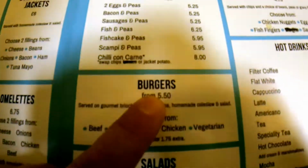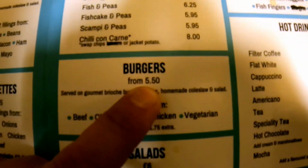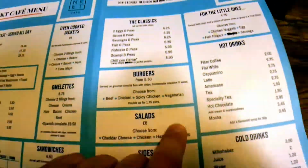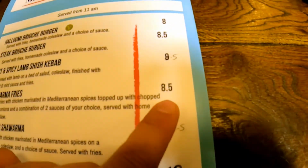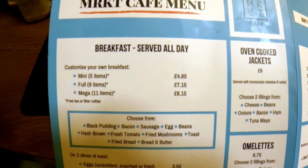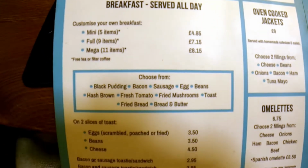So, this is the price for the burger, £5.50. You can double up for £1.75 if you want. And shawarma fries, it's £8.50. What else you can order? Here are Market Cafe in Chester.